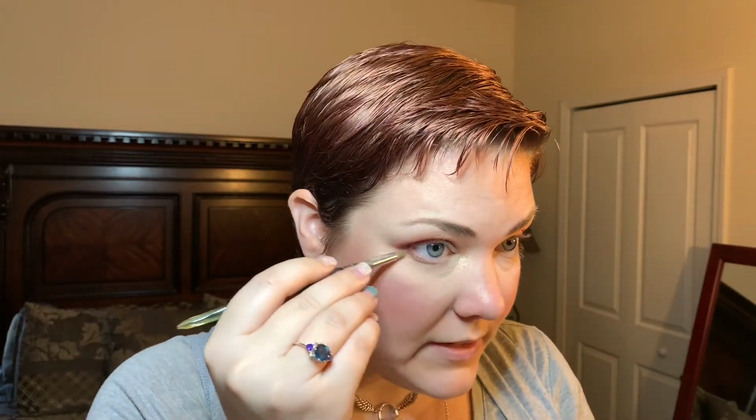I'm taking Fly By Night and bringing it down into the lower lash line, like below the lower lash line, with Gander. So sort of mixing them together to get this really sparkly, pretty maroonish color.